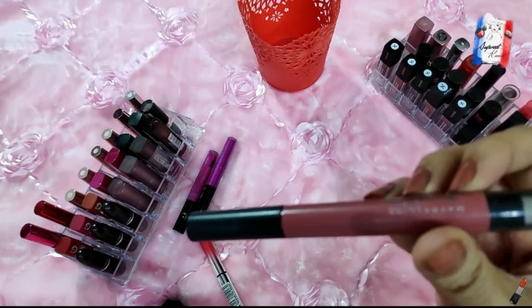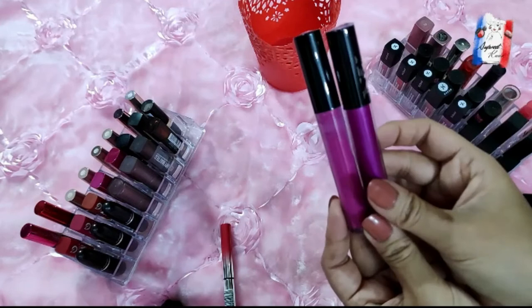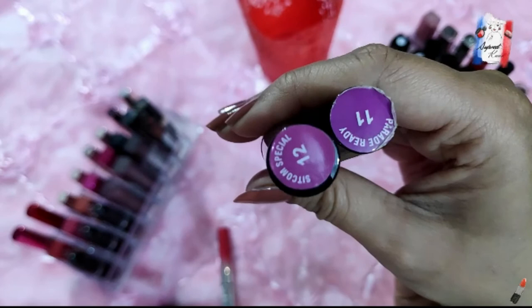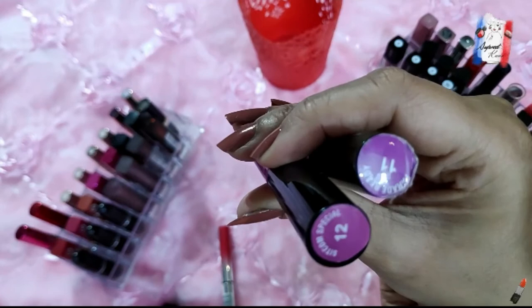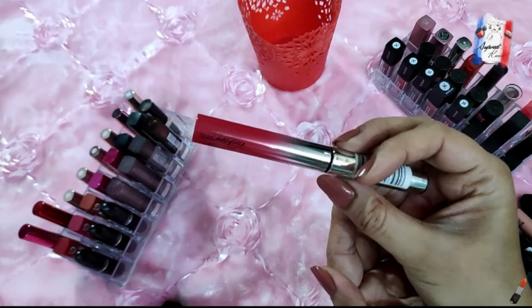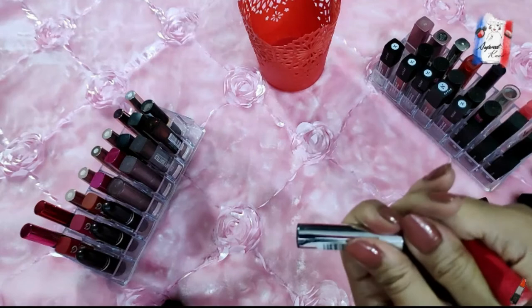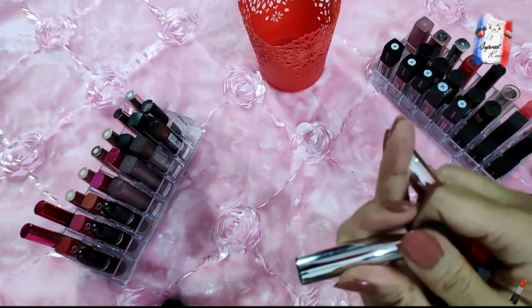Maybelline Lip Gradation. And these are again NY Bae Liquid Lipsticks. The shades are very beautiful, that's why I bought them. The stay is not that good. The shade numbers are 11 and 12. These are two very beautiful shades. One is Parade Ready and the other is Sitcom Special, number 12. And the last one is from, I'm not sure, Matte Look. It's a cushion lipstick. It's a copy of that lipstick from L'Oreal. It's a lipstick in a powder form, and I haven't used it in quite a long time. Anyways, leave it.